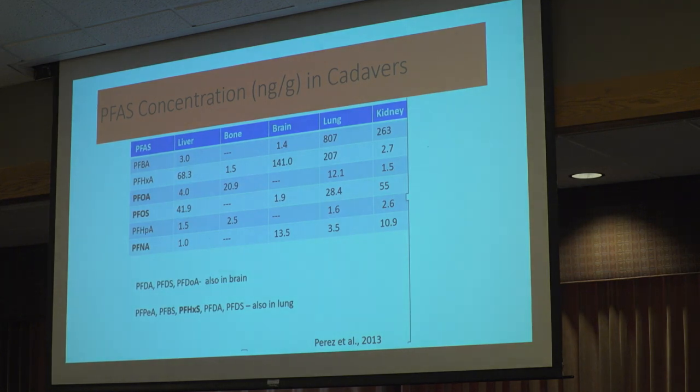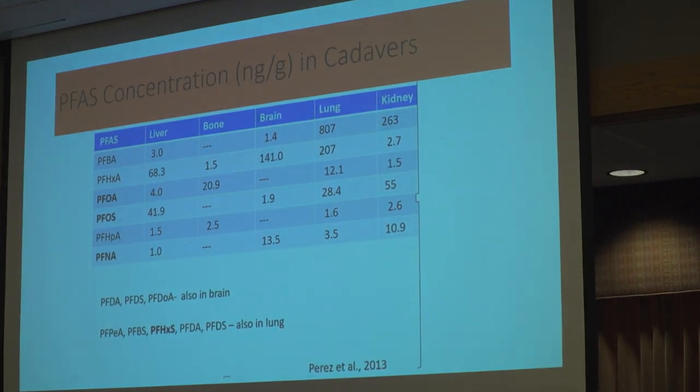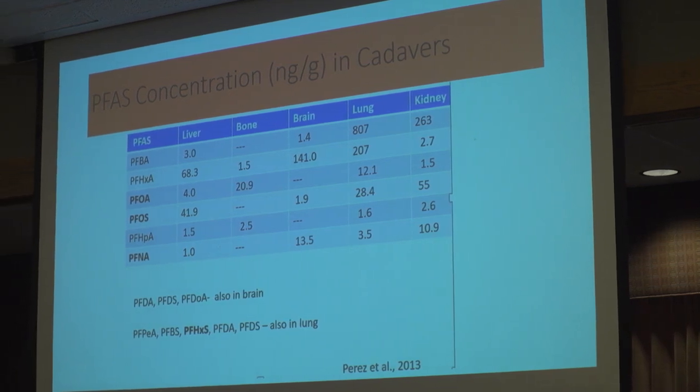So this is an interesting study because we were trying to learn, so where does the PFAS go? It's a busy slide, and I'm just going to walk you through a few of them. Look at the first one, PFBA. And remember how I told you that's one of the short chain ones, so there's a theory that it might not have detrimental effects. Well, you can see that it has a predilection for the lung. And then if you look at PFOS, it tends to go to the liver, which seems consistent because we know it has effects on cholesterol levels.